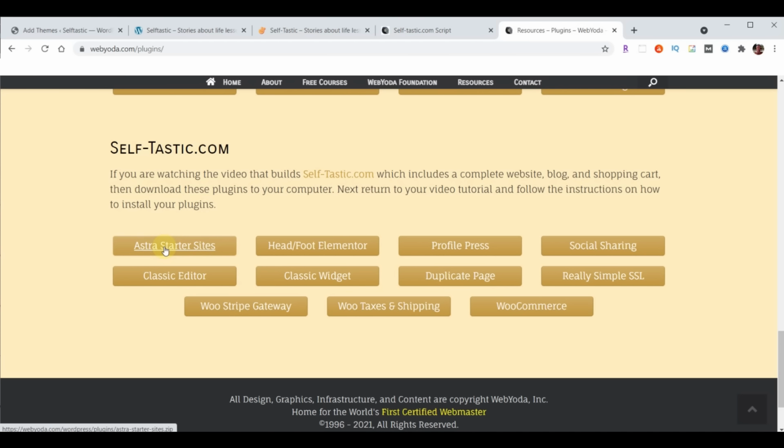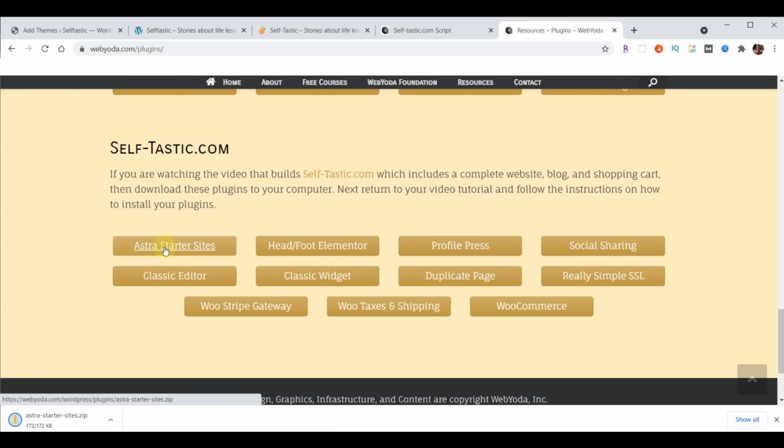The Astra starter sites, we'll click on that. That's going to allow us to install a fully functioning complete website, including a shopping cart in case we want one. Then we're going to download header footer for Elementor. That's going to allow us to build a free header and footer for our websites instead of having to pay a premium for it. Then we're going to download Profile Press. And Profile Press allows you to set the icon for your blog instead of being whatever the default one is. And then we're going to download Social Sharing. And this plugin makes it real easy for someone else to share your blog posts.